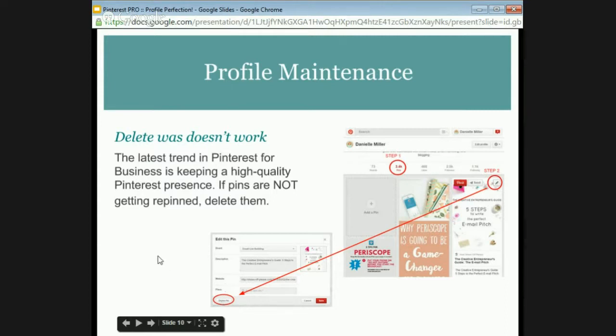So like I said, try to go through this process once a month, go through your pins and delete anything that doesn't have a lot of activity on it. And that includes stuff that goes back to your website, because really you only want pins that are getting a lot of action and attention left on your profile. Because pins that don't get repinned are not likely to show up in search results. Your pin needs repins and clicks in order to show up at the top of the search results.